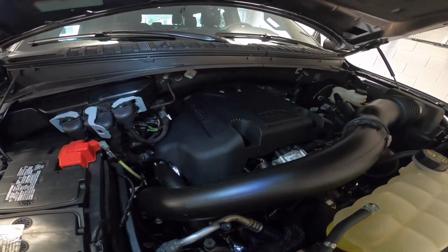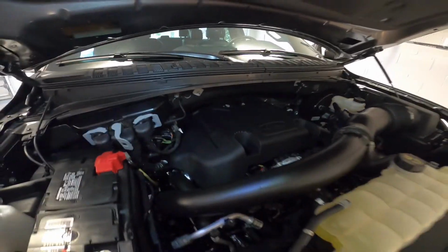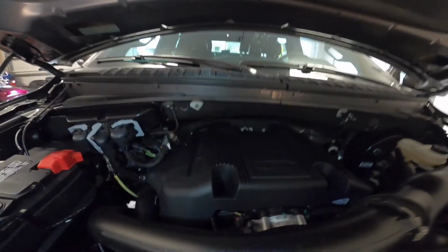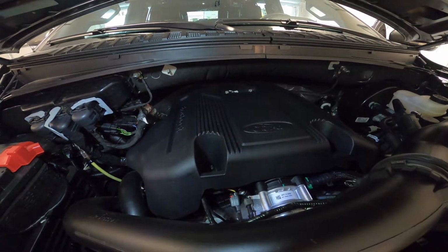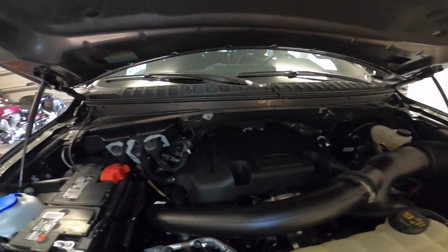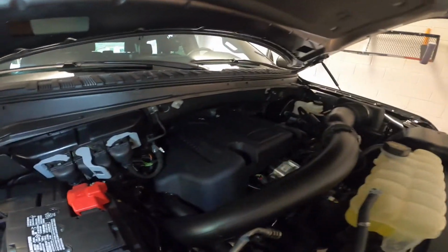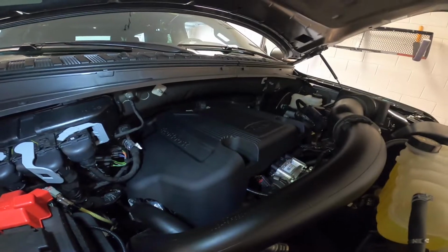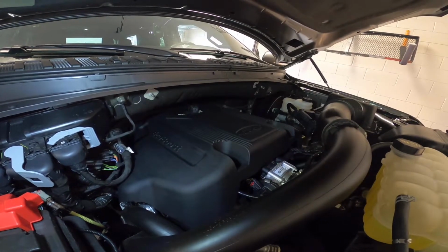The other improvement that Ford did was adding port injection. So this engine, in addition to direct injection, also has port injection. And this takes care of the excessive carbon buildup in the back of the intake valves that is prone to happening to any direct injected engine. And the second gen is also slightly more powerful. So this engine is rated for 375 horsepower and 470 pound-feet of torque.